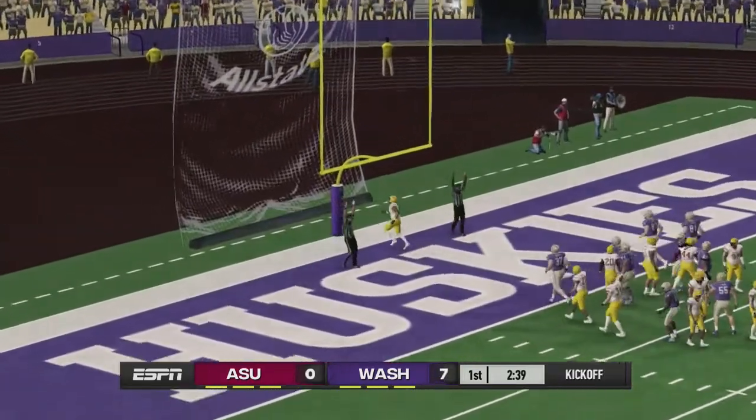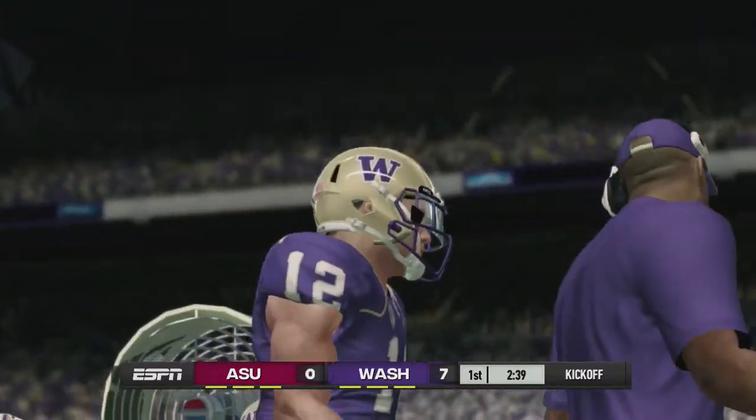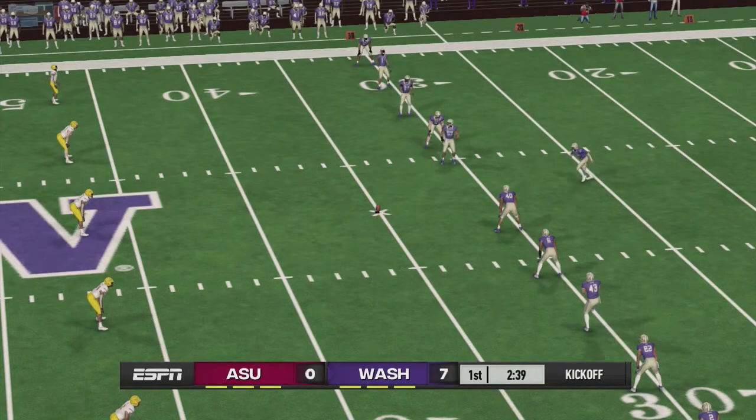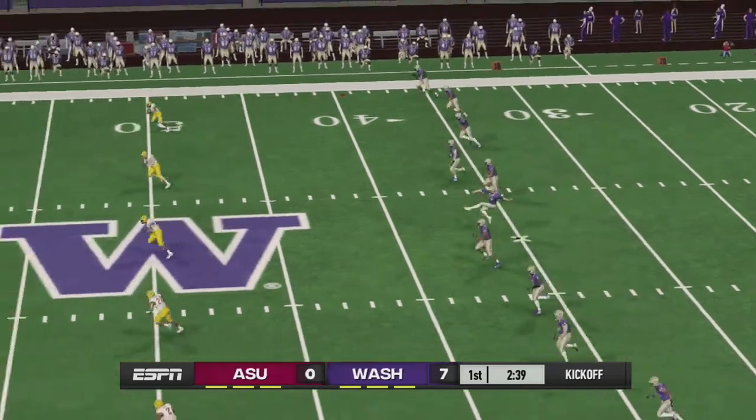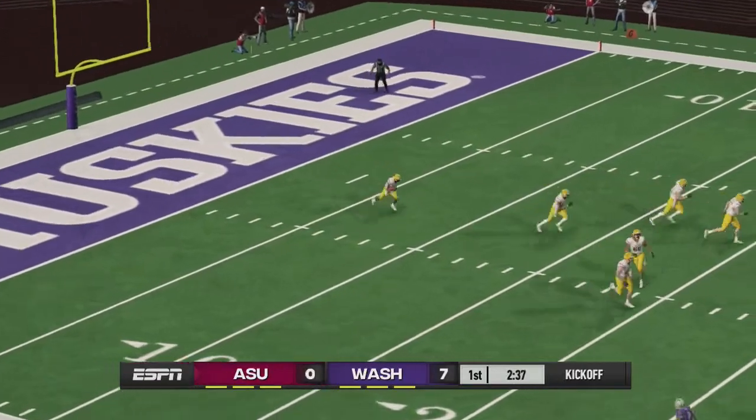And he adds the extra point. It was an 11-play, 72-yard drive, and they get it in for seven. Brad, I thought the offense did a really nice job of mixing up the play calling on that drive. I thought the defense was on its heels most of the drive because of the versatility of the offense.